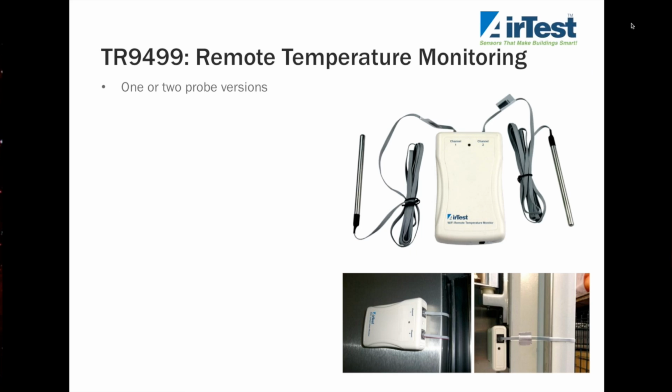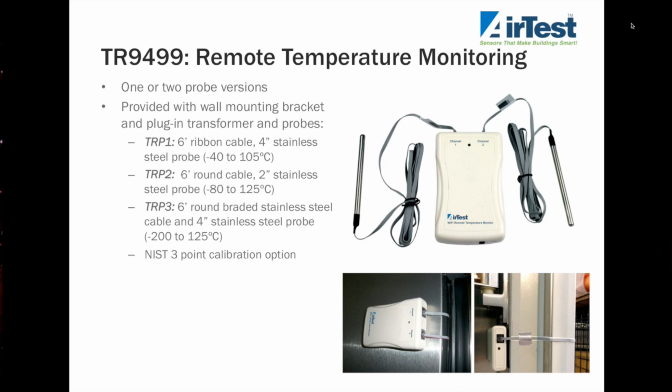Another product we have is the TR9499, which is a remote temperature monitor. As I said earlier, it can be one or two probes that are extended into the device. Typically, the case is located outside of the area that you want to monitor, and the probe is inserted inside. And you can see these pictures below where basically the probes are routed in through the door to a freezer, and then they monitor the temperature of the freezer inside.